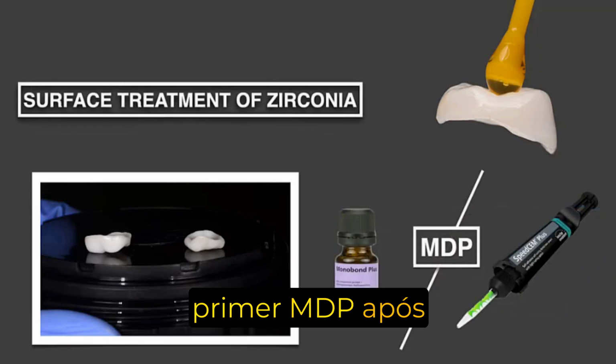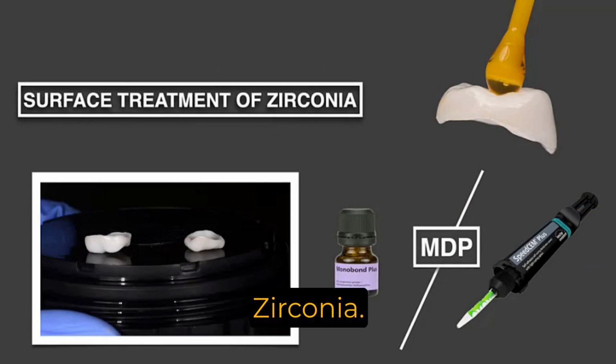2. MDP primer application. After sandblasting, an MDP primer should be applied to the zirconia surface. This coating material creates a bond between the sandblasted zirconia and the adhesive cement. An alternative to using a separate MDP primer is employing a dual curing cement that already contains MDP primer, ensuring a reliable adhesive bond. By carefully following this surface treatment protocol, dental professionals can achieve a strong and durable adhesive connection between zirconia restorations and the tooth structure.